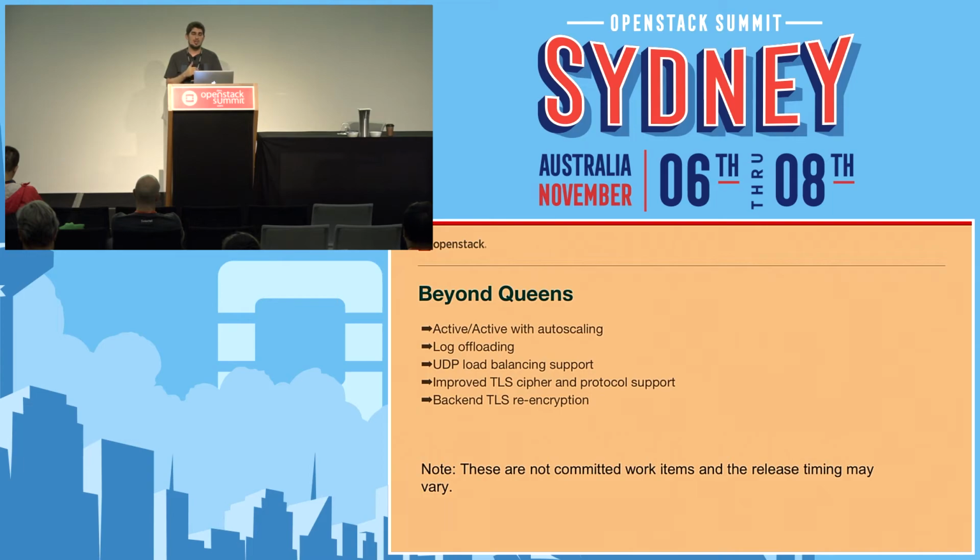It's just that it's not a priority for us in Queens, but I think there's some chance that we could see that. As well as improved TLS cipher and protocol support, so you could actually specify a blacklist or a whitelist for that. We still have to discuss exactly how that would go. And then TLS re-encryption on the back end is something that we've wanted for a long time, but just hasn't been a high priority. But that would allow people to a lot more safely use TLS termination so they could use the more advanced features of the load balancer, but not risk having their traffic unencrypted on the back end between the load balancer and the member nodes.